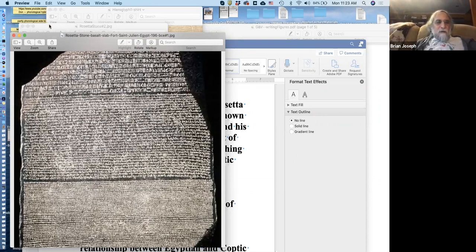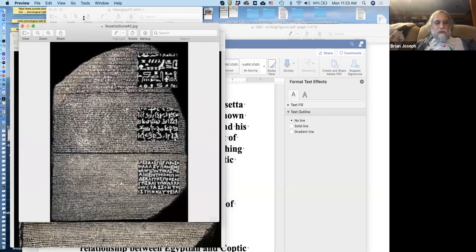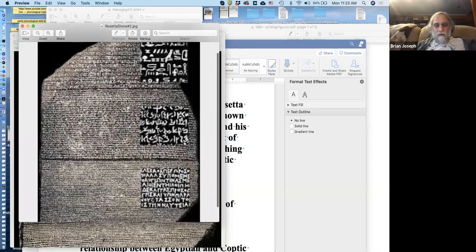But I have another, this one here. If I blow it up a bit, you can see a little better. This is taking a little chunk out of it and blowing it up further, but you can see the pictorial versions. Here's one of the birds, for instance. Whereas the hieratic version looks not at all pictorial. It looks more like a script kind of writing. And the Greek, maybe you can recognize a few Greek letters here. Here's a delta, for instance, right here, alpha here, and so forth.